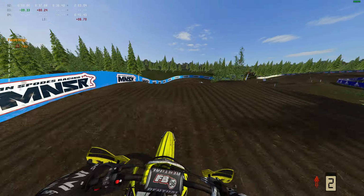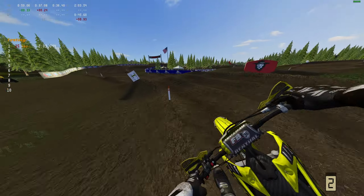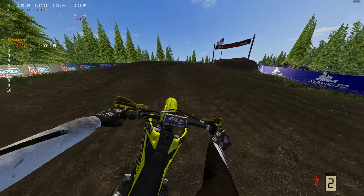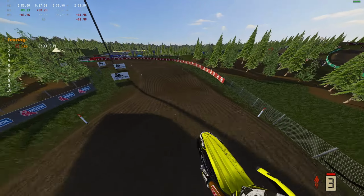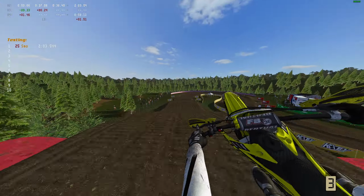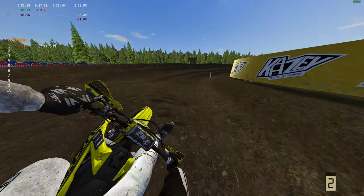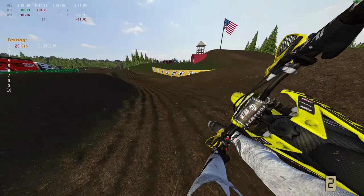But back to the track, man. This track is actually really fun. I think that there's going to be a lot of people that enjoy this. And if I'm not mistaken, I think it was $1 on the MX Bike Shop. And I don't know how many rounds there are in the MNSR series. But man, I cannot wait for the Des Moines one to come out. When I saw the Des Moines one was on there, I was like, oh boy, this is gonna be awesome. You know what I mean?